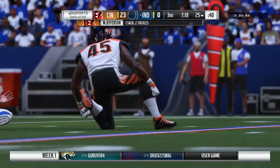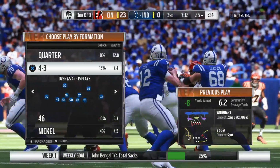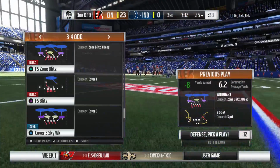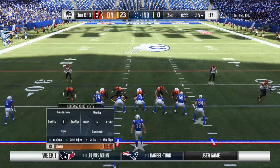The Bengal pressure gets him that time. Down he goes. Brandon, if I'm an offensive coordinator and I see an all-out rush like that, I file it away because I'm going to use their aggressiveness against them as this game goes on. I'm going to hit them with a screen soon. Luck and the Colts looking for something big here after the sack. This is 3rd and long.